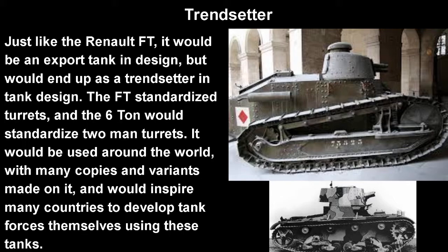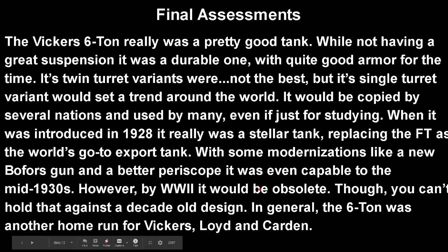A lot of countries, maybe during the time of World War I, or directly after, just didn't have the money to buy some FTs. And by the time maybe in the late 1920s, they did have the money to buy some FTs. I mean, the FT was horribly obsolete, or it was getting there, so they really saw no point. But then the 6-ton launched into the market, and many countries thought, let's just buy some of these and kickstart a tank force. And so this really followed the FT in being this sort of trendsetter design.